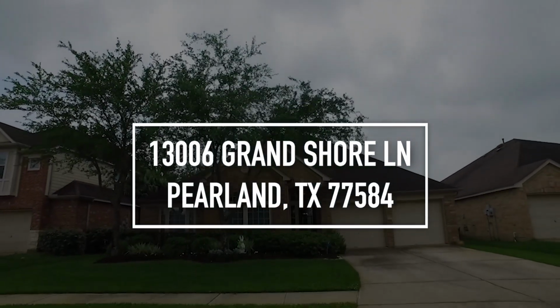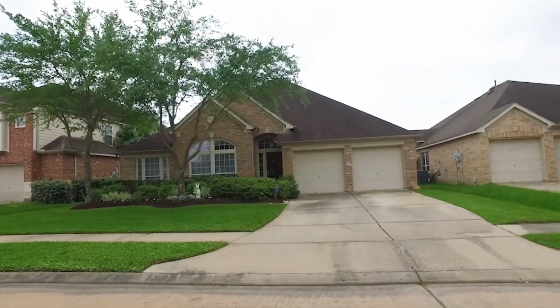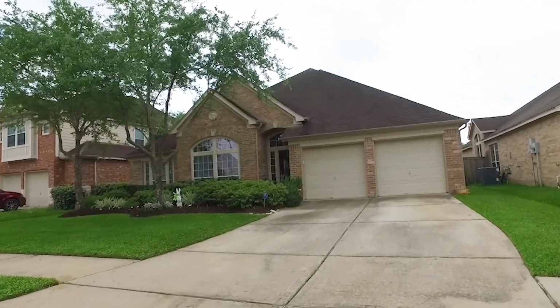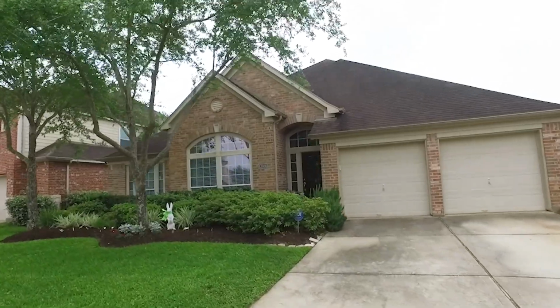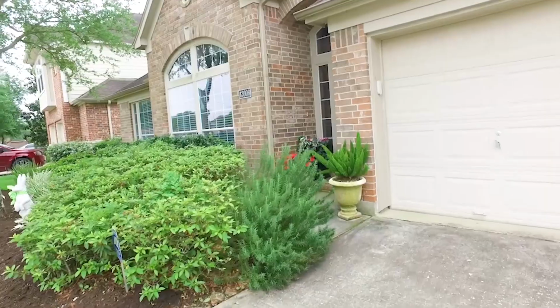Welcome to Pearland, Texas, and the walkthrough video tour of this home built in 2005. 3 to 4 bedrooms, 2 bathrooms. It stands one story with a 2-car garage, plenty of parking, and a beautifully landscaped yard with trees that will grow right alongside your family. Let's take a tour of the inside of what could be your forever home.